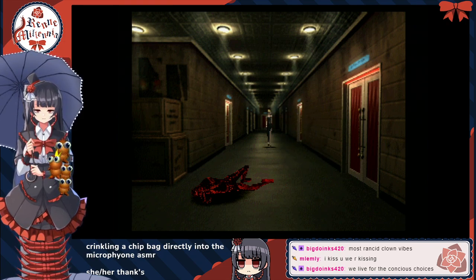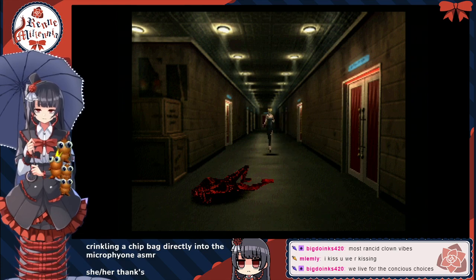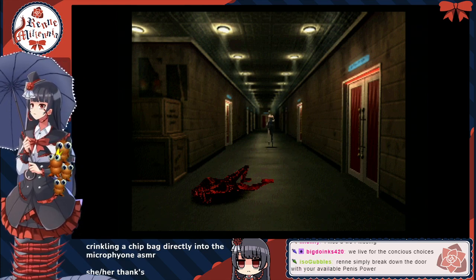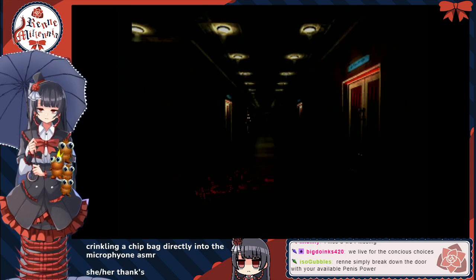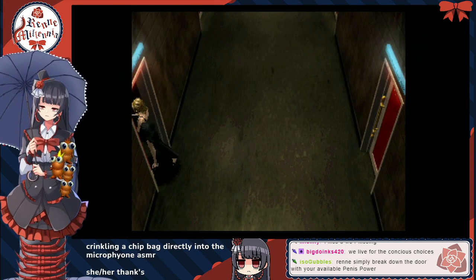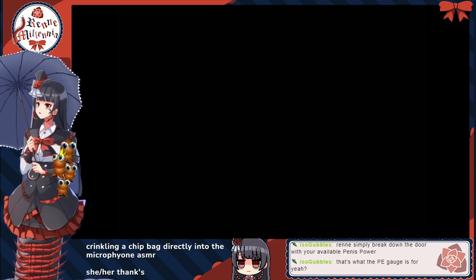Is this really the fastest I can run? It's even on D-pad. I don't have penis power, okay? I don't. No.